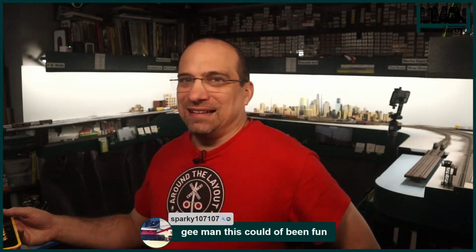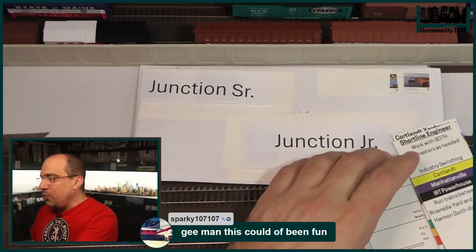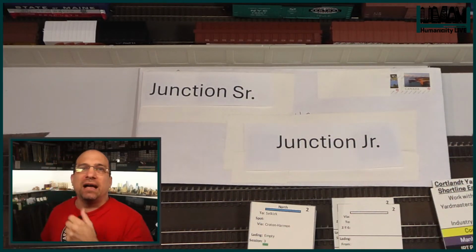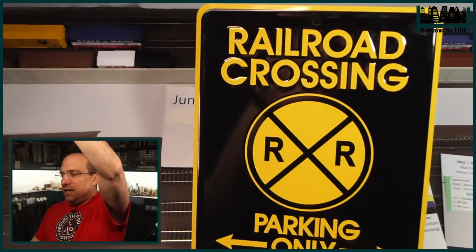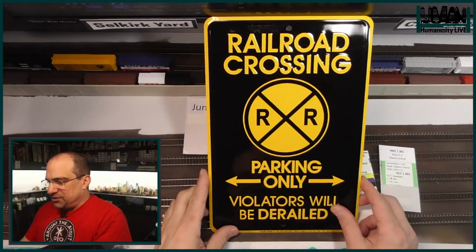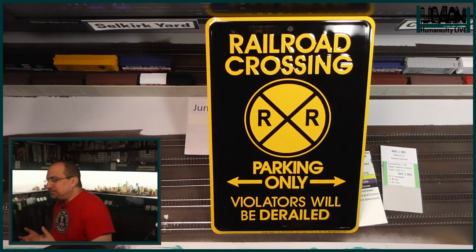Yeah, exactly. There's one more thing on the table here that I want to open before we get into other things, and we've got plenty of time left. I purchased this railroad crossing sign. Violators will be derailed. I got this to put outside in the hallway when I'm having op sessions. I just thought it would be a fun little thing to have outside. I like to put the snacks actually outside the room.